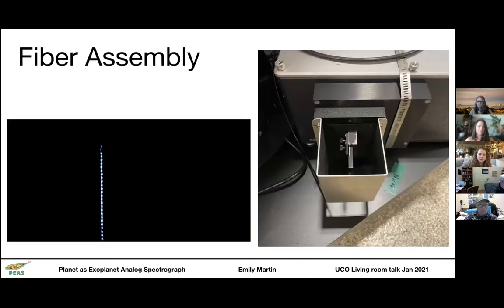And so that's what the fiber assembly looks like when it's been illuminated with laser light on the spectrograph camera itself. This is an image of the fibers, and you can see here how the fiber feeds into the side port of the spectrograph. And all of this is just sitting on top of our rolling pier mount, ready to go with PIPS.